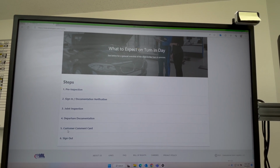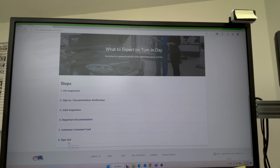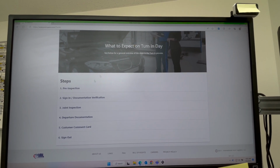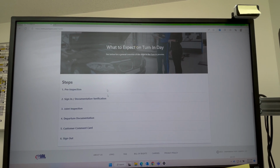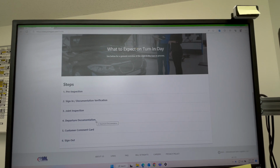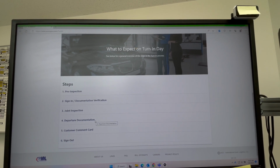Then you'll put that on a comment card and leave it there, and then you sign out, and then boom, your car is out of there. So now that I've gone through these steps online, this is what you can refer to. Again, it's PCSmyPOV.com. I'm gonna flip the camera back around and go into some more details of what I had to do regarding my car.